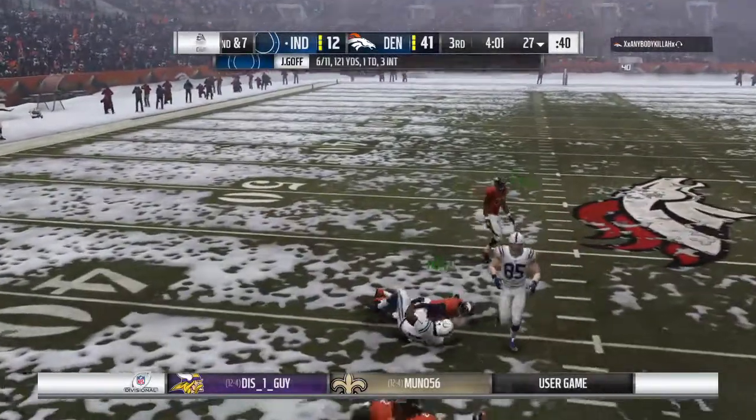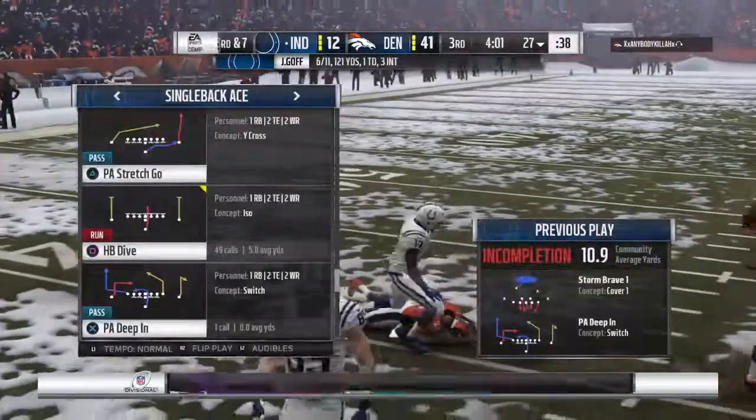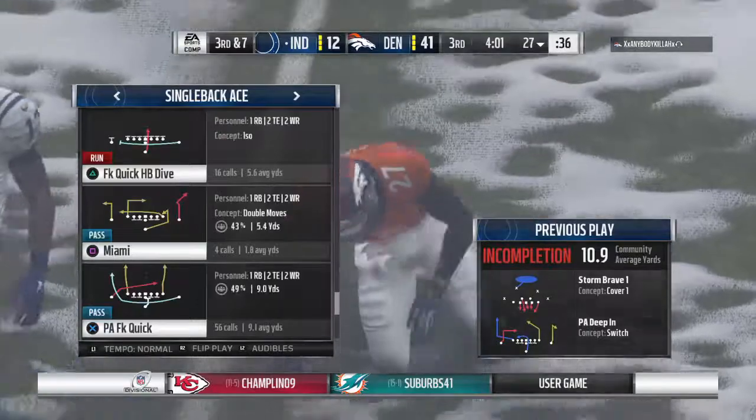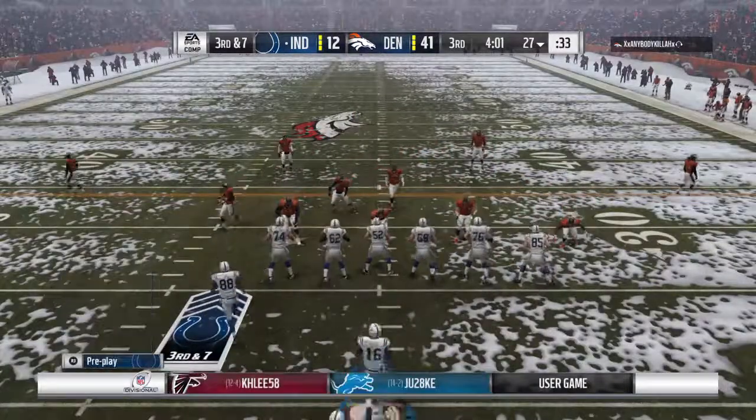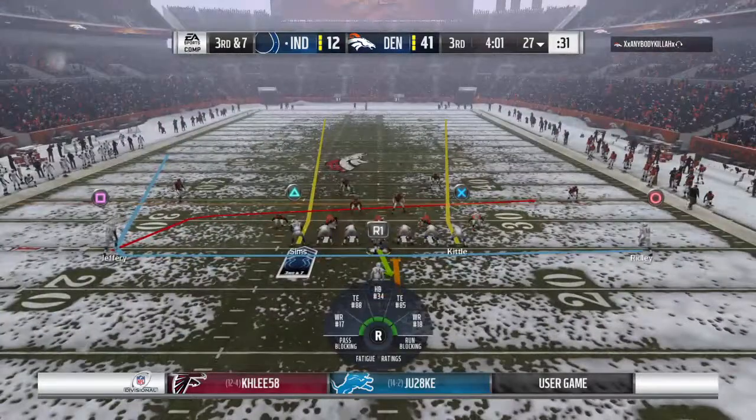And the hit jarred it loose. It's incomplete. Anytime a defense can sit back in a zone like that, it tends to create a lot of congestion in the middle of the field. Makes it very hard to slot one in.